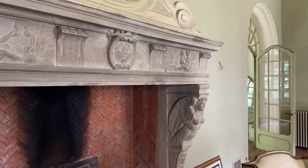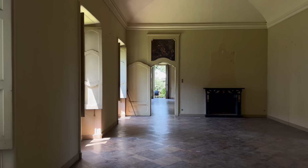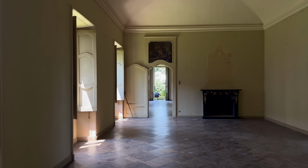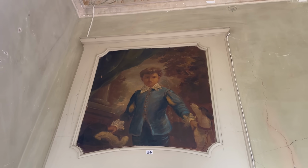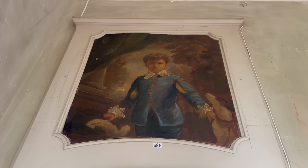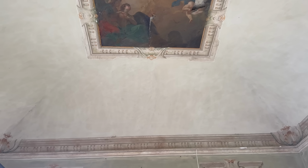Maybe the worst part of this story is that this was all actually done intentionally by the inheritors of this property some decades ago, before they then allowed the palace to fall into disrepair. And thankfully the Italian state did step in to at least save these above door artworks, but unfortunately for the more integral pieces it was just too little too late.